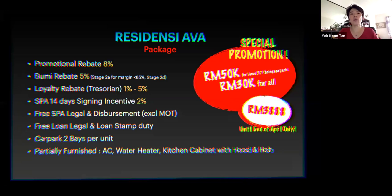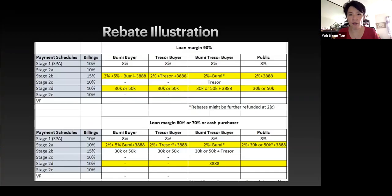Okay, this is a rebate illustration for people who are getting a loan margin of 90%, 80% or 70%. You can see that they will be asking, if I'm a Bumiputera and can get a 5% rebate, do I still need to pay during signing of the sales and purchase agreement? Yes, you will still need to. So the minimum payment will be at least 2%. The other rebate that you get will be later according to the stage. You can see stage 2B, you get back certain things.